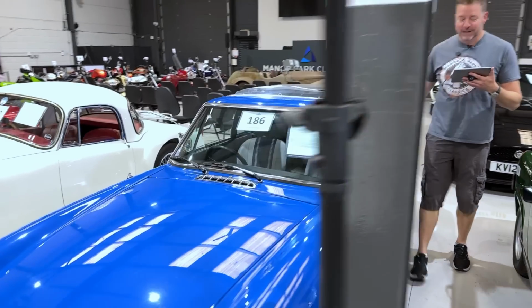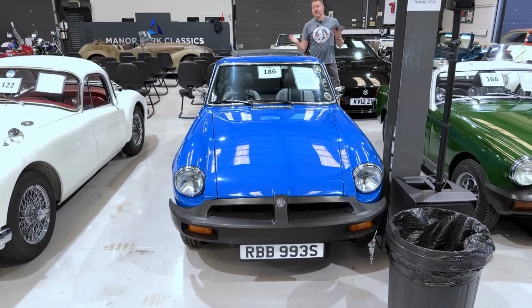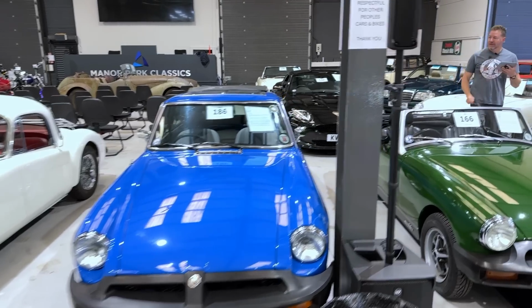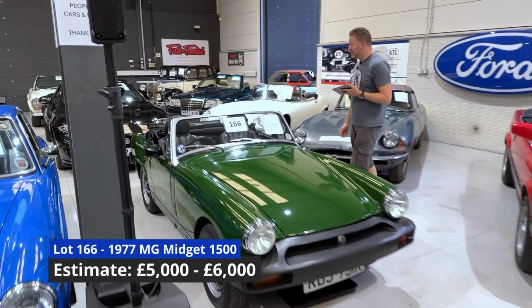Just blissful ownership experience, great fun to drive, dead cheap to insure because all the insurers understand them and know that they're cheap to repair. Just no downside to owning that car at all. No downside. And of course, it's a hatchback. If you've got a dog, you can take him with you. 77 MG Midget 1500 in British racing green.